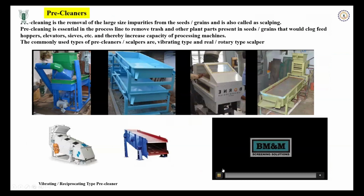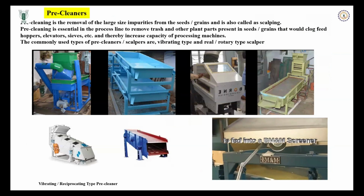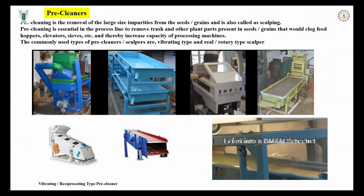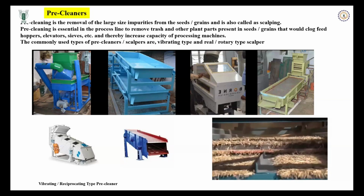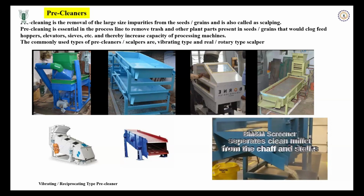Okay, so the next sector is pre-cleaning. So why is the pre-cleaning done? So that the unwanted material is removed, because when you're doing the harvesting, there is other material apart from the grain that comes to the processing line, and again we have got many types of equipment that can do the pre-cleaning. The pre-cleaning can be done by the shaking or vibration mechanism, or rotating or rotary mechanism. So we have got a lot of mechanisms in which the pre-cleaning is done.